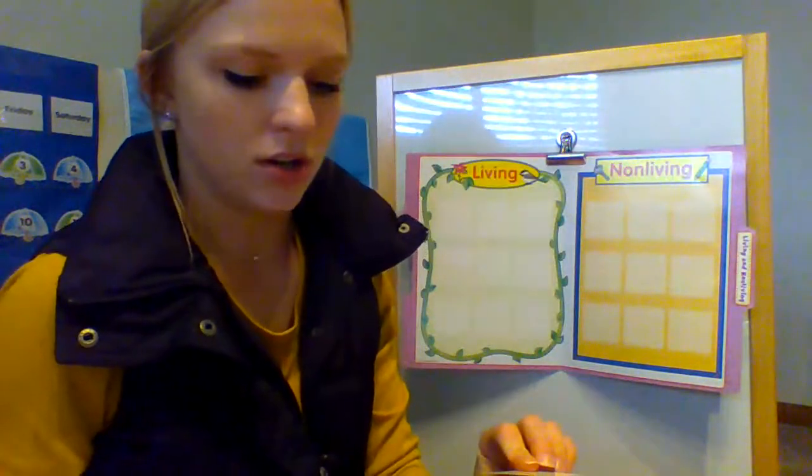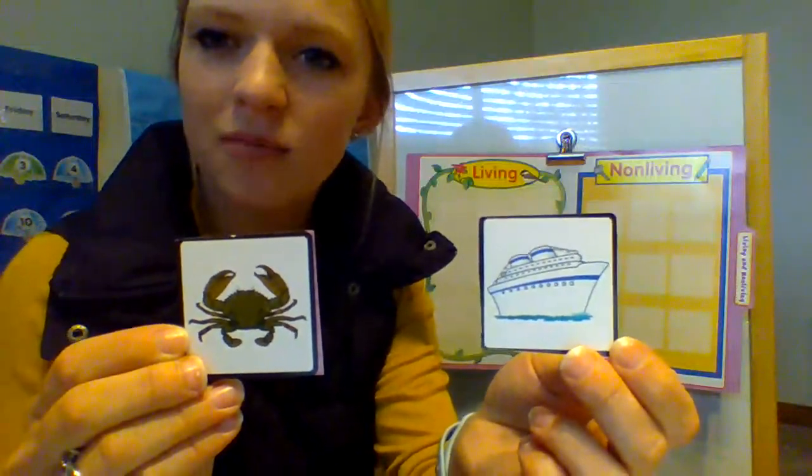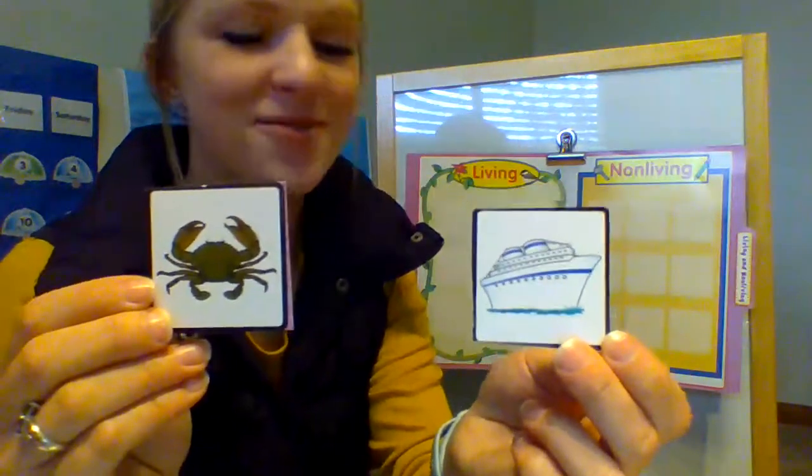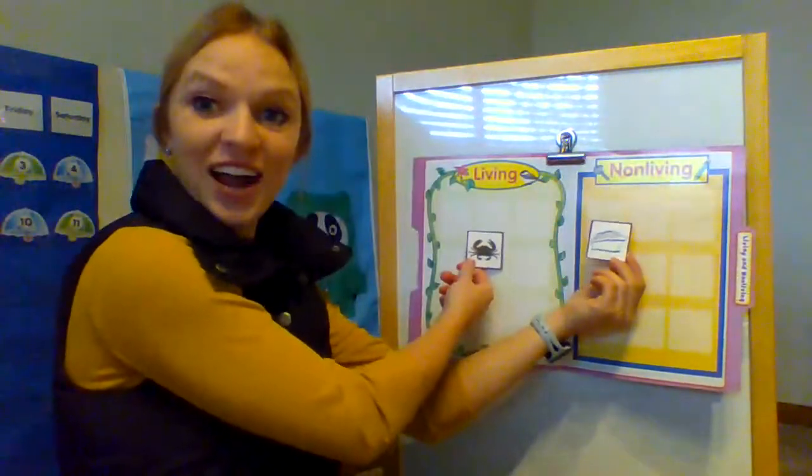Let's do another one. How about these two? A crab and a boat. Which one's living? The crab. And which one's not living? The boat. You are correct.